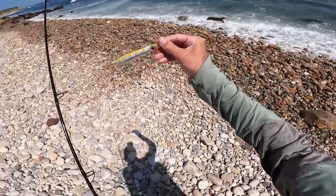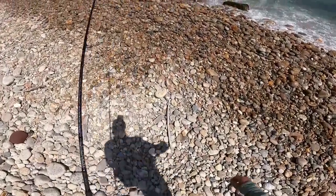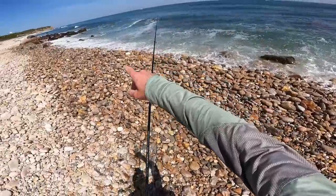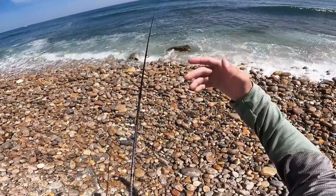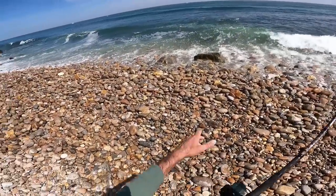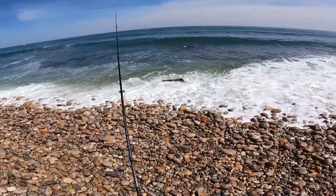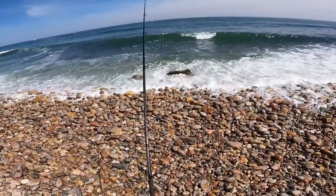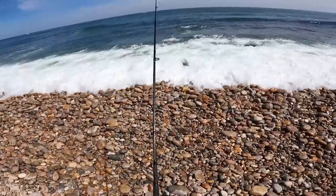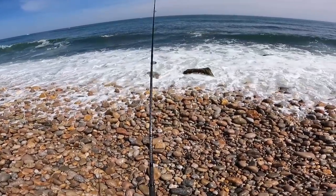All right, so I made a little switch to this little Dark Matter mini pencil popper. Sometimes midday, you can work a popper real tight along these rocks when the tide is close to high tide, like we're an hour till high tide. Stripers will just cruise up and down, and you can get them to eat a surface lure. So I'm going to try making short little casts right along this structure and see if we can get a fish to blow up on our little mini pencil.